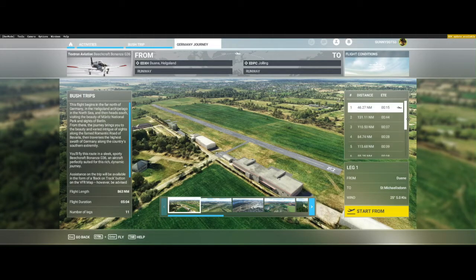Looks like this bush trip has 11 legs, very interesting. So let's start leg 1 and see what interesting sights are on this trip. Today we will be traveling from the small island of Doon, or what Germany calls Duin, to St. Michaelisdonn. We are departing EDXH, the code for Heligoland Airport, then finishing this first leg at EDXM, St. Michaelisdonn Airport. And with that, let's click the Start From button and begin our trip.